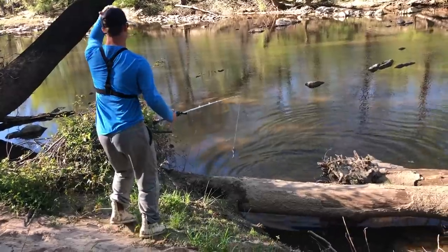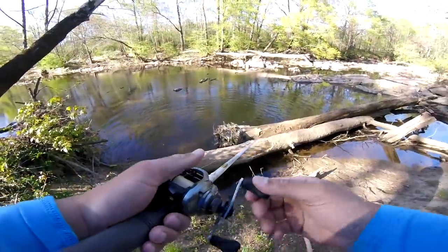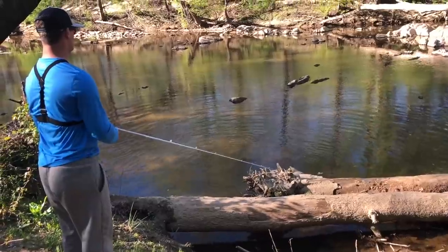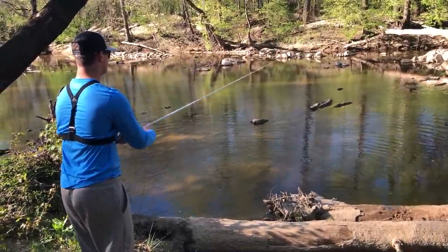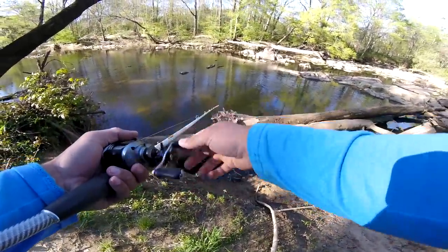Oh my gosh. Okay, we're just gonna catch another one. There's plenty more right here. He came off, my drag was all messed up on my reel. Maybe we can get another one to eat it. There's plenty more fish right here. So maybe we can get another one. We did have that one come off, but it is what it is.